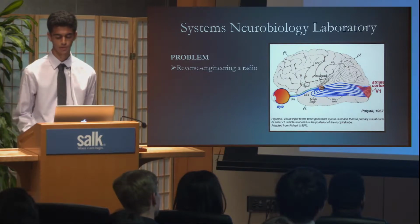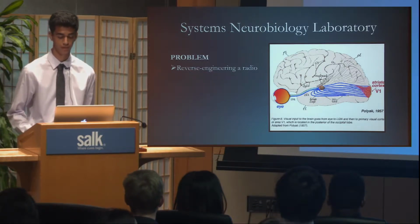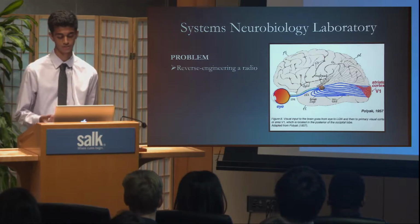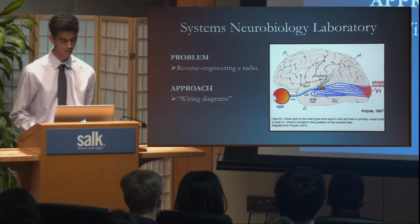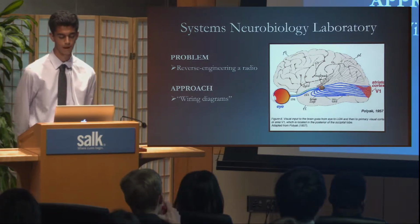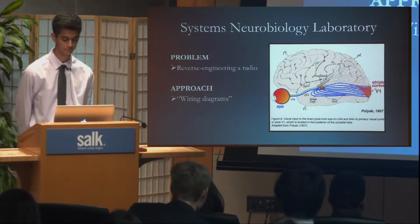Now, we can take a human brain and compare it to a radio, a mess of parts, wires, transistors, and capacitors. And to understand a radio, electrical engineers reverse engineer the radio to pieces to understand the functional components and how they interact with each other. In the same way that engineers use wiring diagrams to understand a radio, the Systems Neurobiology Laboratory maps the connections of different neurons and the cortical pathways that these signals follow.